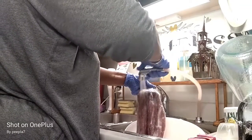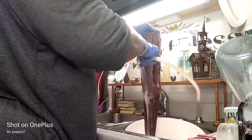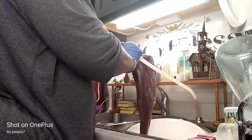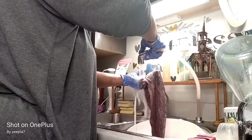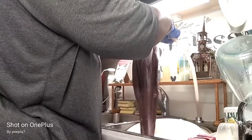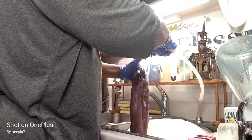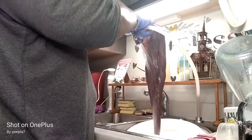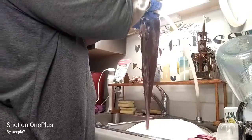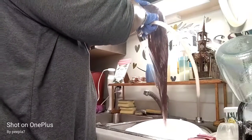I'm supposed to rinse it out with hot water or warm water, but I failed to adjust the temperature, so it's getting rinsed out with warm water right now. Don't look good. What I like about the Herbal Essences is, even though it suds up intensely, it rinses away very fast. So you don't have to worry about rinsing and still having soap left over.